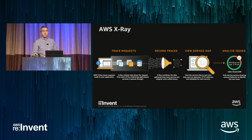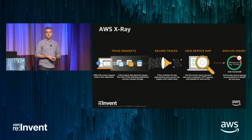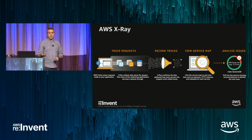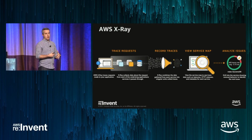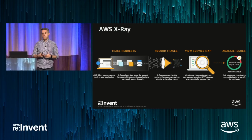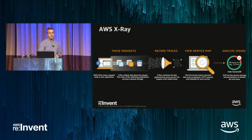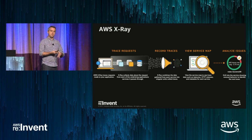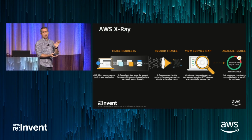Now, another part of this, so we've got monitoring, we've got logging, is the ability to profile your applications. And so last year at re:Invent, we announced X-Ray. X-Ray is a profiling and tracing service that we have. And basically what it does is it captures requests from your application, records all of them, and then makes them available via both a service map and the ability to visualize them as they happen. And so this can be really useful in distributed applications where you have Lambda functions calling other services, calling other Lambda functions, and so forth, and being able to piece together the full map of your application workflow.